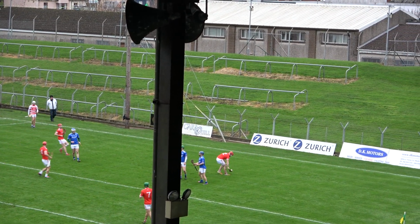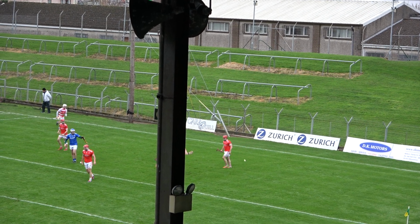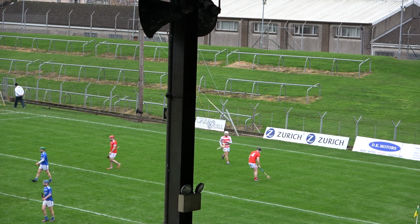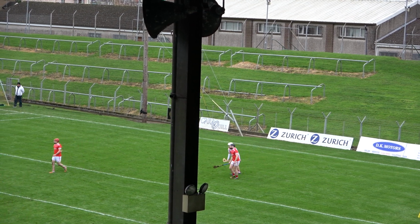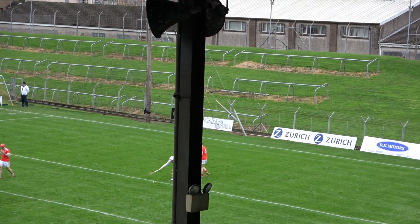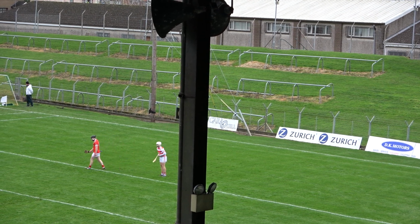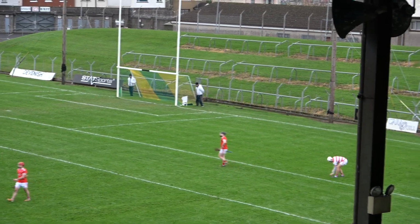Yes, it is. Rourke got his body just in the right position, and the way the referee has been adjudicating here today, he was going to award that free, and he did. Good, clever play, solid play from Kieran O'Rourke, and Charlie Ennis now is going to have the free just inside his own 13-metre line.